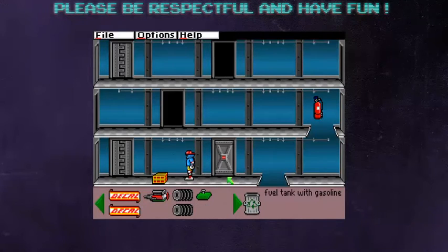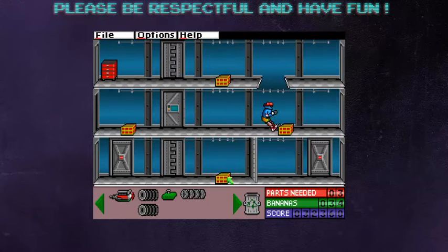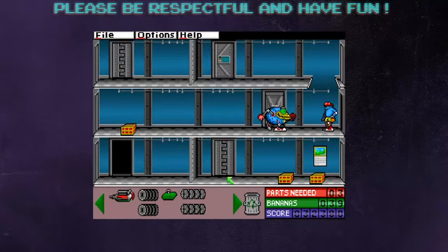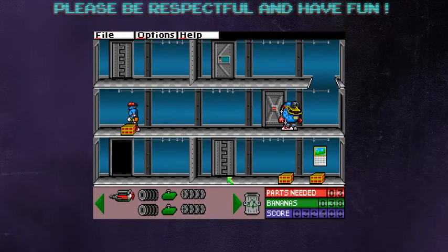And yes, I'm flipping for style. Brakes. And they're important. Oh. Okay, can't get that one. Brakes. Ooh, hello, sir. What do you have? A fuel tank. Wonderful.